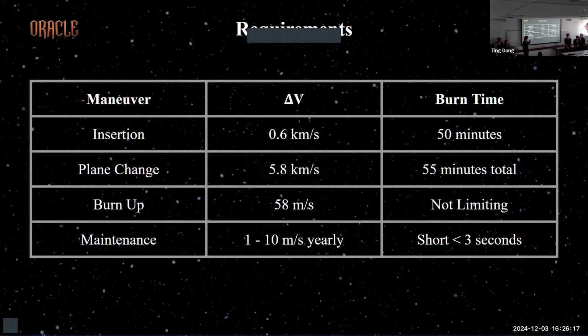case scenario. Now, for these series of burns, we identified burn times. So if we burn at apoapsis, it's a more efficient burn than if we burn at periapsis. So taking within 5 degrees plus or minus of our apoapsis, we determined our total burn time.